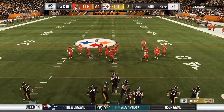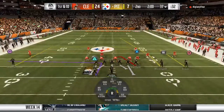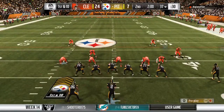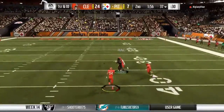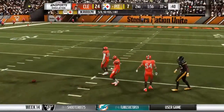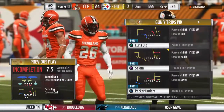2 minutes to play here in the 1st half. Back to Heinz Field after this. Now Rudolph on 1st down. And he knocks the ball away and it falls incomplete. Derek Kindred there to get a hand on that one.